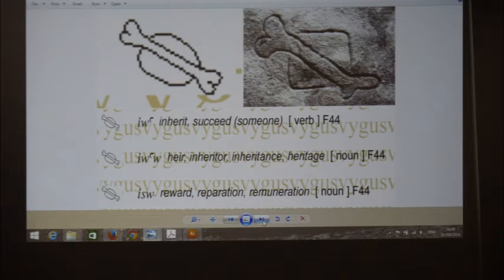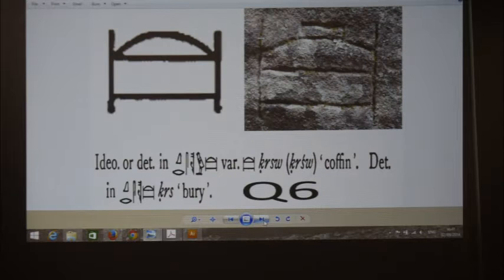And as you can see, it has more than 10 different meanings, but it's all about the same meaning in different shapes, like inherit or heritage, or inheritance or inheritor. You know, they're all around the same meaning. Sometimes the symbols don't have the same meaning, like you can see. It depends on the context in which it's used.